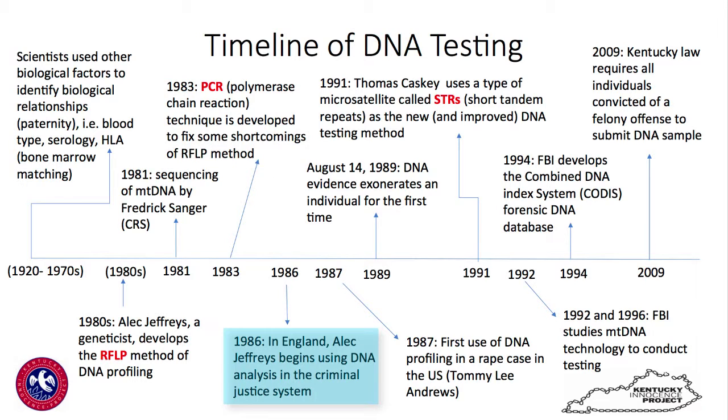In 1986, they began using DNA analysis in the criminal justice system. Before 1986, a lot of the DNA analysis was used to find genetics, to determine what was going to be inherited from the mother to the child, defects, things like that. They were using it in medicine more than the criminal justice field. So finally, they decided that this might be helpful for people that are convicted of crimes where their DNA may be on the scene. A year later is when the U.S. started using DNA profiling in the criminal justice system. But it wasn't until '89 that the DNA evidence was actually used to exonerate an individual. So it took a little bit of time to get that first exoneration.